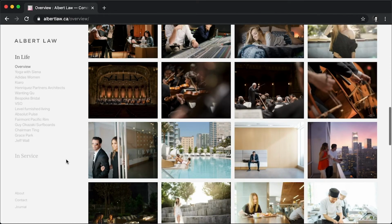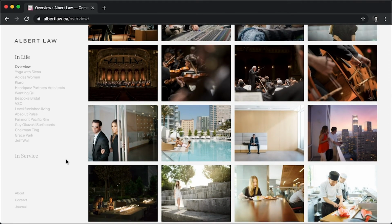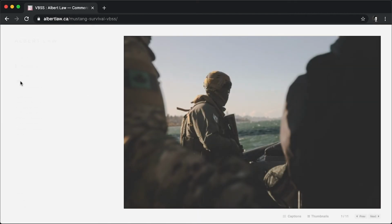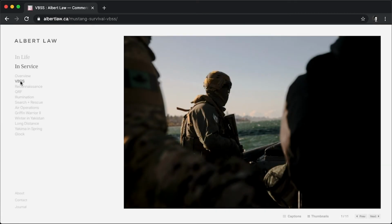to them. So right now, your work is separated into two categories: in life and in service. And in terms of navigation, I think that in service is a much stronger category, because as soon as I click into this section, I get a sense of what kind of work I would expect. And it's military lifestyle work. So because you call that out in your navigation, clients who are looking for that kind of work can go straight to this category. So I think you do a great job there.